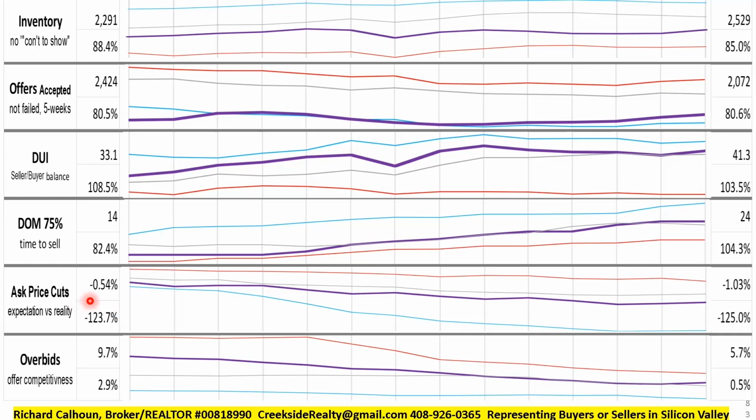This is sellers' ask price reductions. This is their expectations compared to reality. You can see we started off with a 0.5% price reduction. Now we're at a full percent price reduction. So the amount of price reductions has doubled, but notice that the percentage of normal is basically 24% more than normal. Now you're 25% more than normal. And the negative sign's in there because it's a decrease. So basically, you're having an absolutely normal pattern with just slightly larger price reductions this year than over the past 10 years.